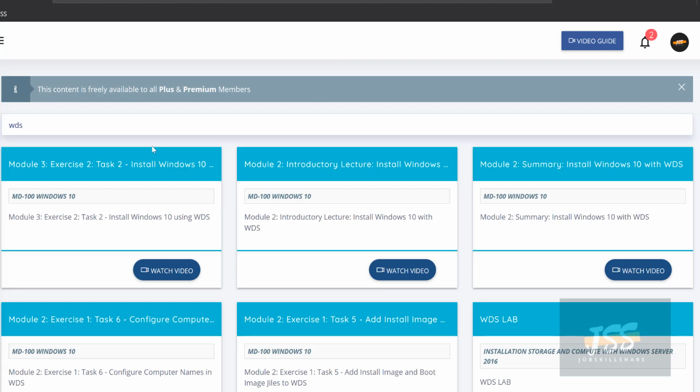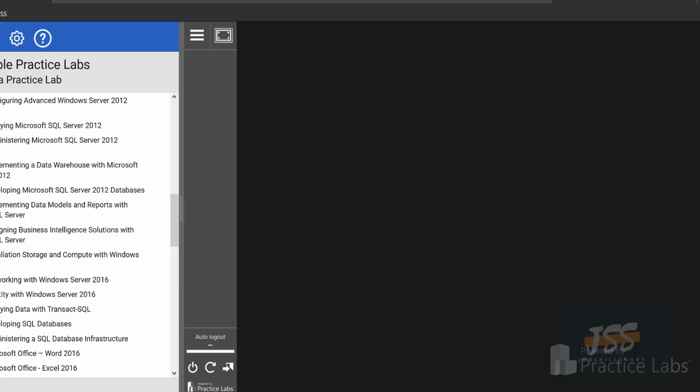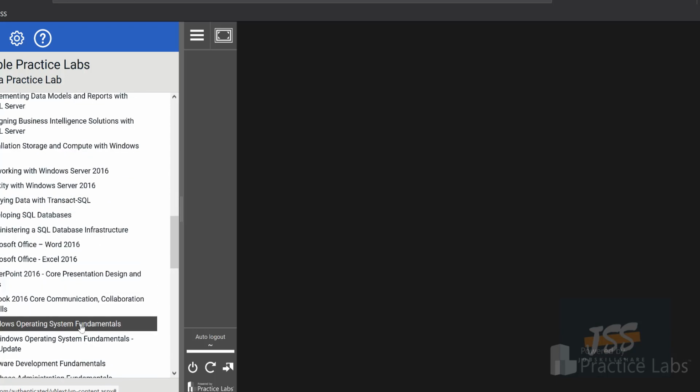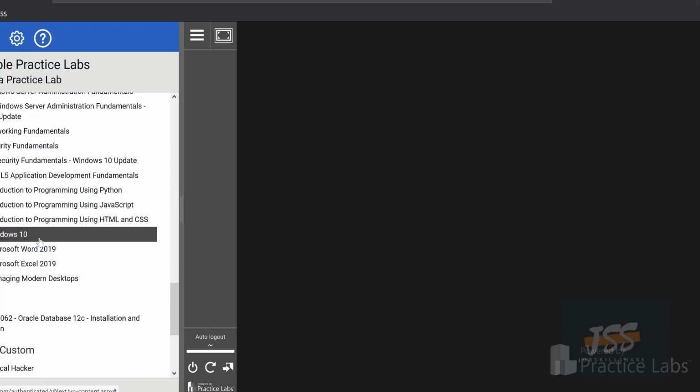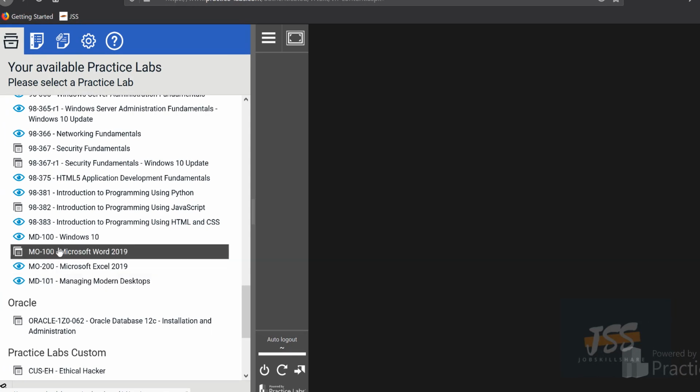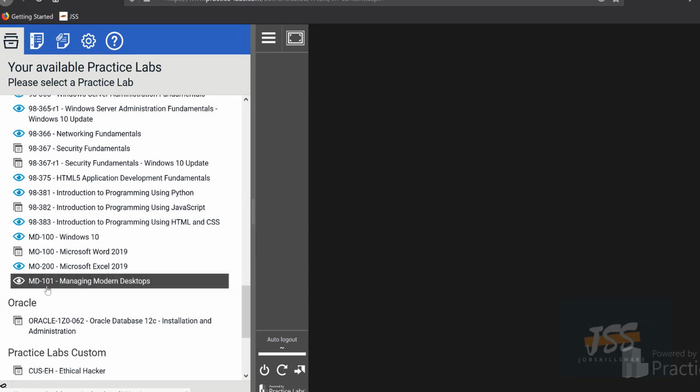It is very powerful what we are doing for our members right now, because it's very easy to learn skills now. If you want to learn more about Windows 10, let's say you came across a level one or level two position, and they're not talking about too much server stuff, then I think you should focus more on the MD labs, the MD100 lab and the MD101 lab. So here we go. This is MD100 Windows 10 and then MD101.